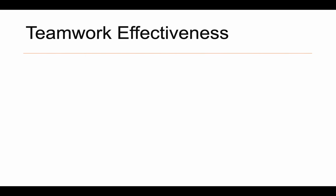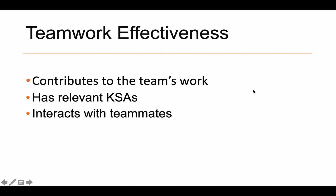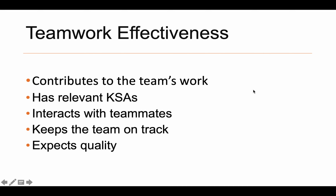And then teamwork effectiveness is something that is a lot more established already. We're specifically going to be looking at the model set forth by the developers of the CATME, which is a self-evaluation and peer evaluation that's used to evaluate teamwork effectiveness. It was developed by some researchers at Purdue. Basically this has 5 qualities that make a student or an adult an effective team member. This team member would contribute to the team's work, have relevant knowledge, skills, and abilities, interact with their teammates, keep the team on track, and expect high quality work from the team.